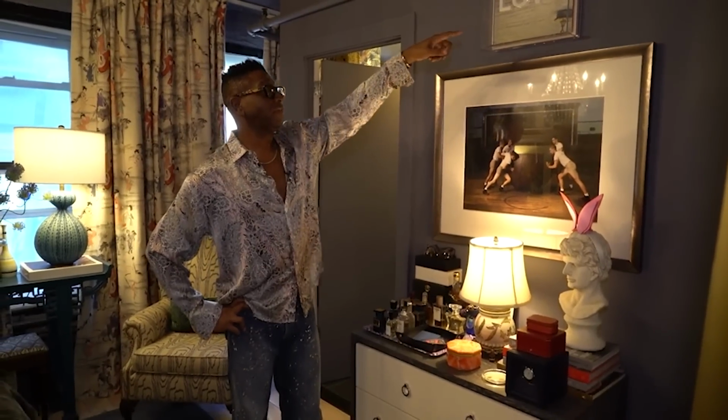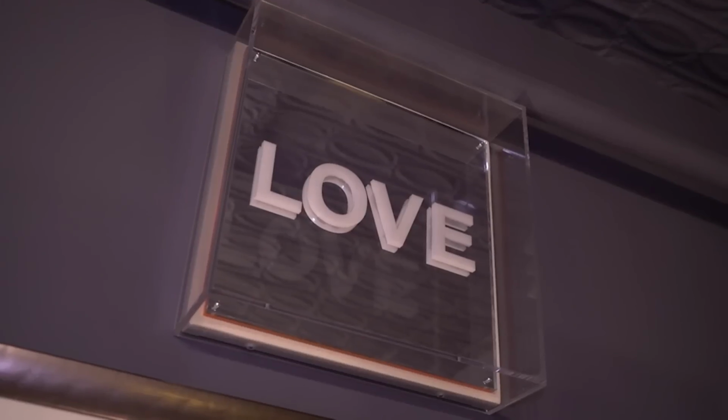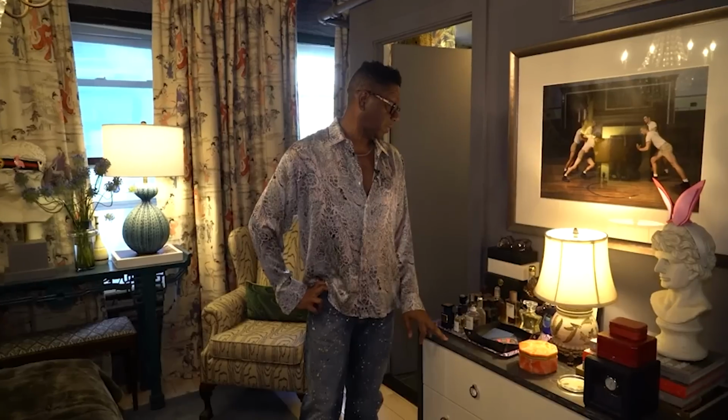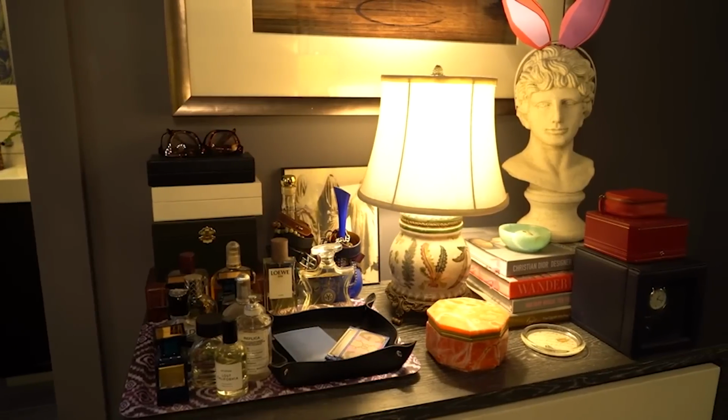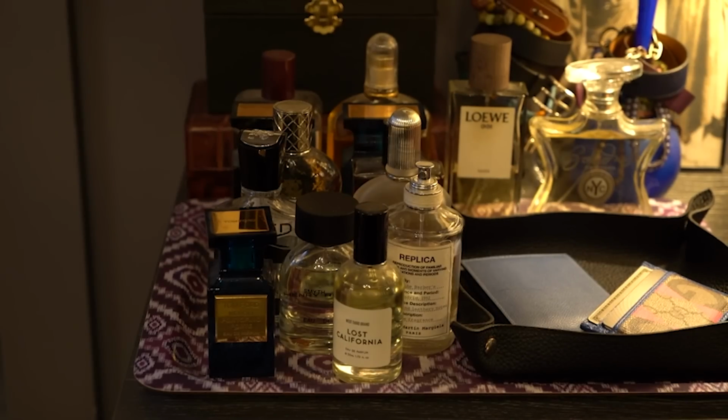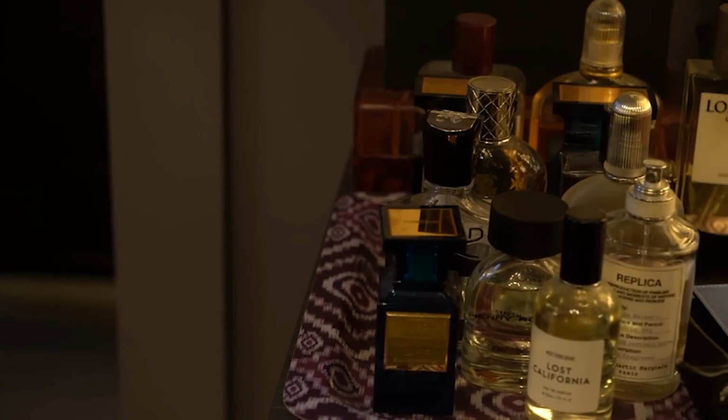He does these like letter things, and I think it's sweet, but at the same time it's kind of poetic, you know. My favorite cologne is Loewe. This Loewe 01, which I've been wearing for years. I got it at Barney's years ago. I really miss Barney's because that was the place to go on Sundays. It's my favorite, but they're all my favorites when you think about it.